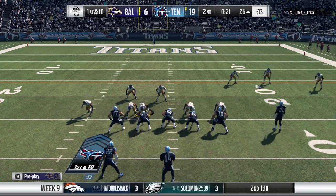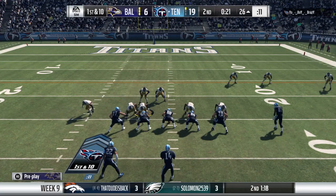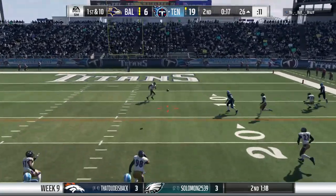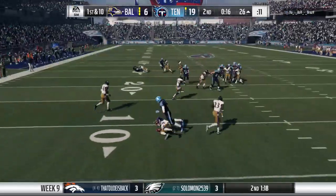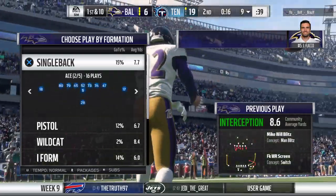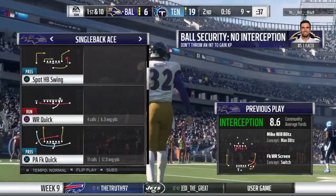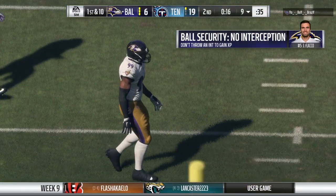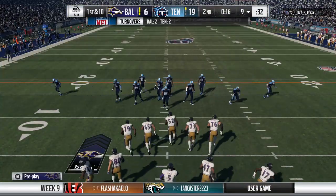After the interception. Here's Smith. Into double coverage, and it's intercepted. Picked off by the longtime Charger, Eric Weddle. And his guys have got it back at the closing stages of the first half. And tough starting field position here.